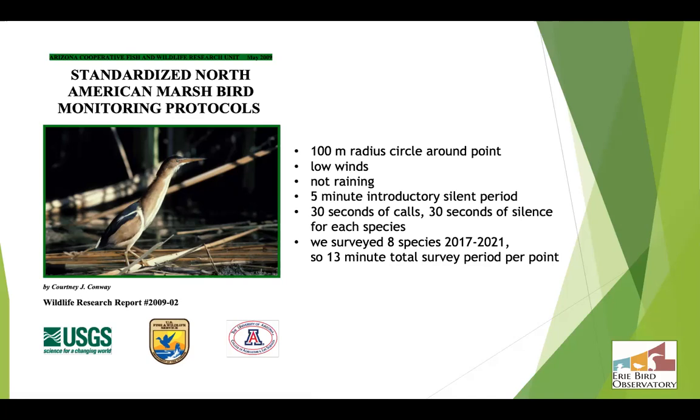And so we've been surveying for 8 particular species during the most recent survey period. When Ann did it in 2011, she surveyed one other species in addition. So if we're doing 8 species, 30 seconds of calls and 30 silent, 1 minute per species, plus the 5 minute introductory period, the total survey time per point is 13 minutes.